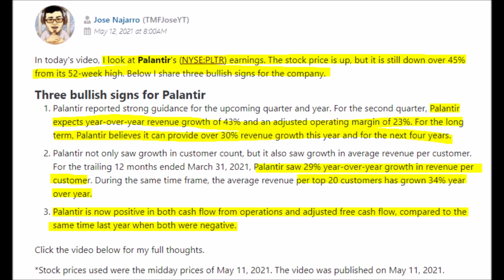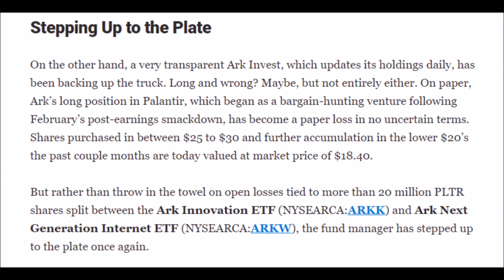Not to mention that Palantir is now positive in both free cash flow from operations and adjusted free cash flow, which is a great victory compared to last year where they were negative in both of those metrics.